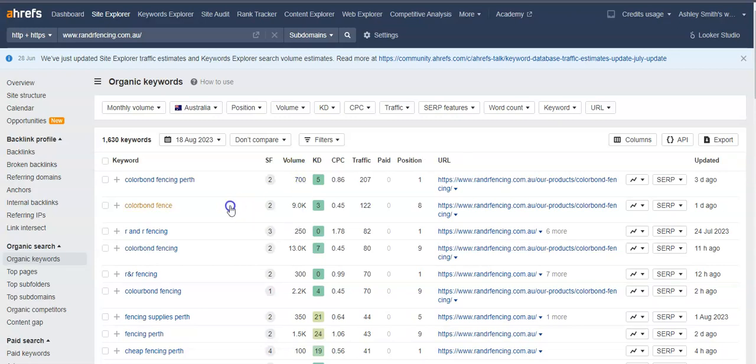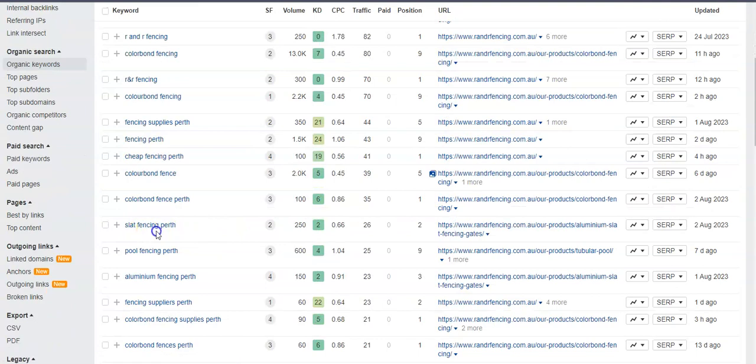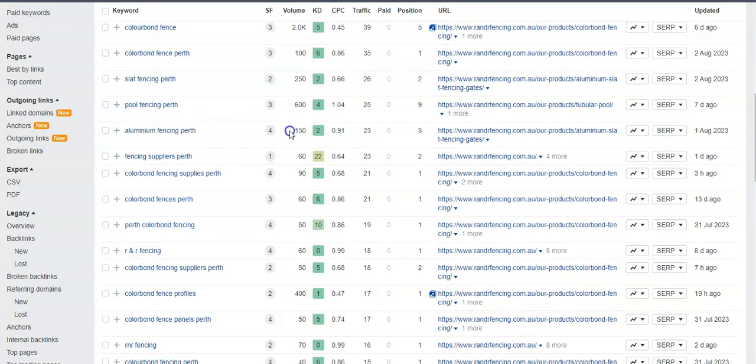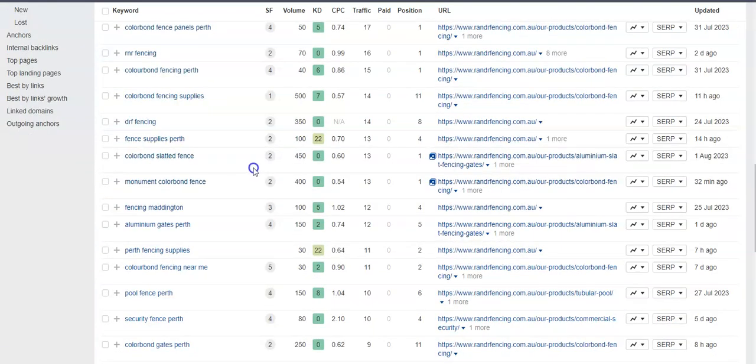Okay. So color bond fencing in Perth, 700 people search for that. Color bond fence, 9,000 people search for that in a month. Color bond fencing, 13,000 people search for that. Fencing in Perth, 1,500 people look for that. Cheap fencing in Perth, 100 people look for that. Slate fencing, Perth, 250 people. Pool fencing in Perth, 600 people. Aluminum fencing, 150 people.